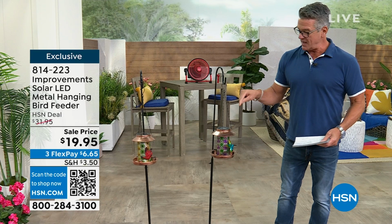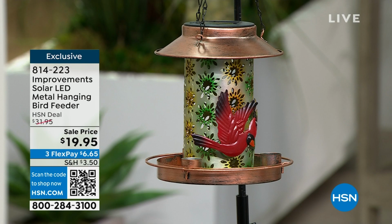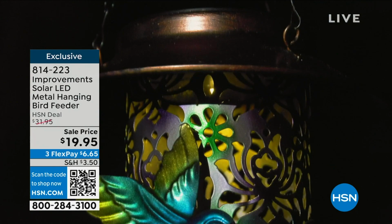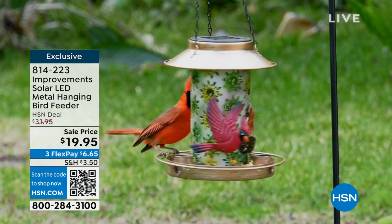It lights up at night, so it creates a beautiful shell. It's all metal housing. You've got three little liquid stations, so if you have hummingbirds, you can put a little nectar in there. And then you put seed in the center, and it naturally feeds down. Got that copper finish. It's all hand done, all cut out. You see how beautiful this thing is?